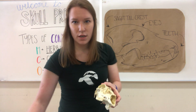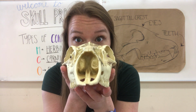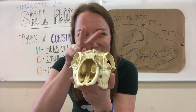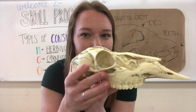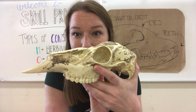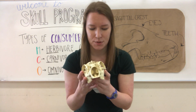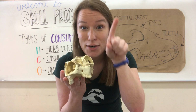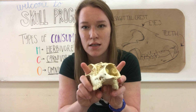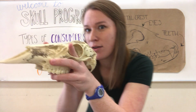Now, moving forward, let's take a look at the eyes. Maybe compare them to my eyes that are looking straight forward at you. Do you think this animal has eyes facing forward or eyes on the side? Might be a little hard to see, so I'm going to try one other trick to help demonstrate. I'm going to stick my fingers through the eye sockets of the animal, and we'll see the direction they're facing. What do you think?